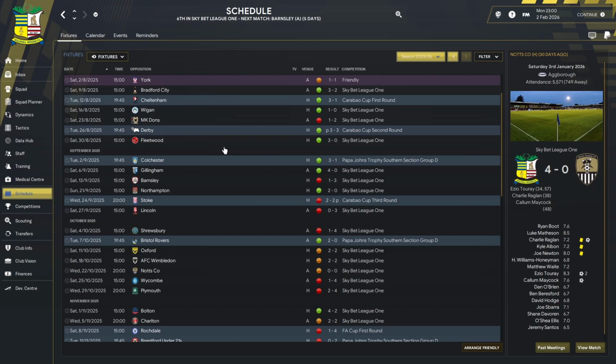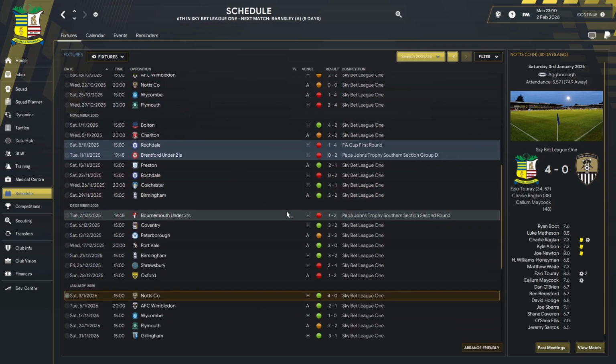We beat Bristol City 2-0, and then we also started to wobble once again. We had 3 draws on the bounce with 2 2s and a 0-0. We then lost to Wycombe and Plymouth, conceding 8 goals in 2 games. We bounced back against Bolton with a 4-2 victory before a 2-2 draw against Charlton.